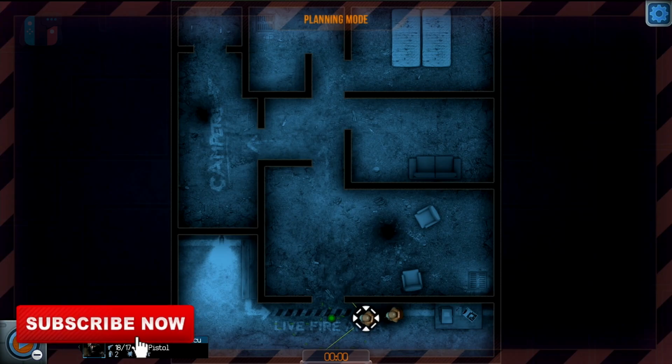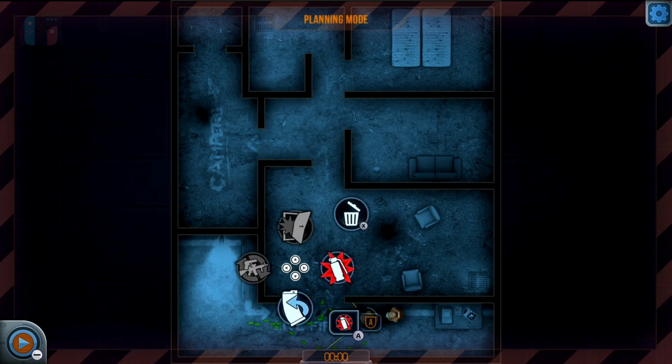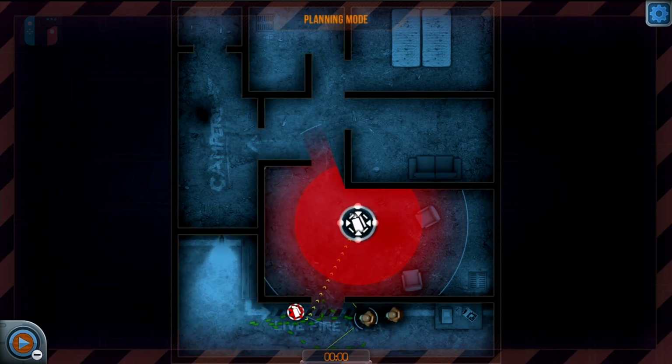This one is kind of a strategy game. You play like a SWAT team member. You have to clear out these rooms, clear out these areas. You get to do some strategic planning. Let's do some flashbang. Let's chuck that in now. So you can plan that. You can play it in real time, or you can do these planning stages.